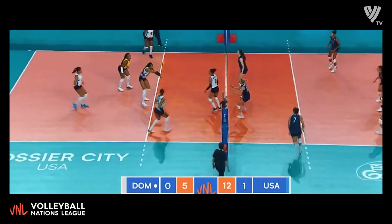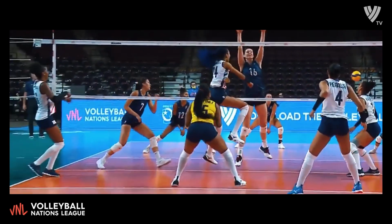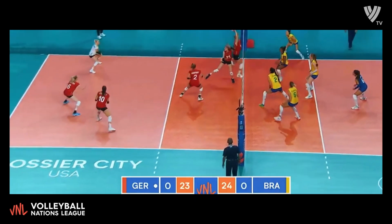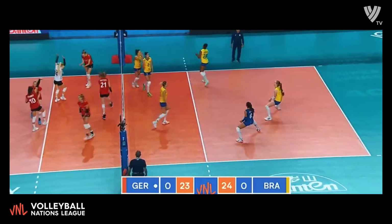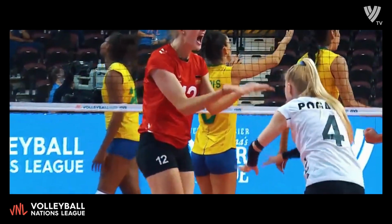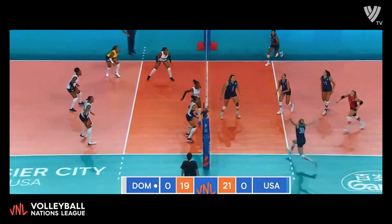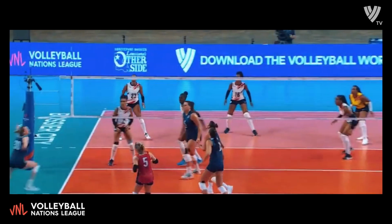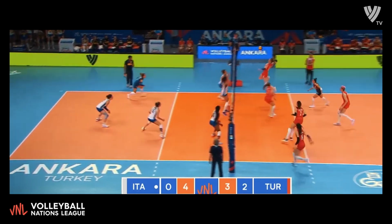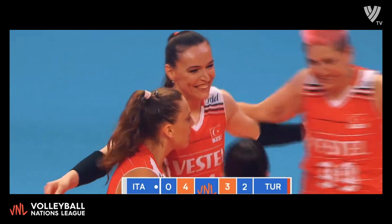Go after Franti. There's a tough pass, a free ball opportunity here for Dominican. Quick run! Oh, that's a big swing. Good touch off the block. Nice play. Arvin, he ties it up. Touch, free ball Turkey. Front court set of two front court attackers, and that time again does not miss.